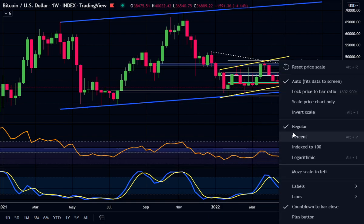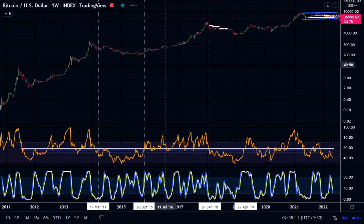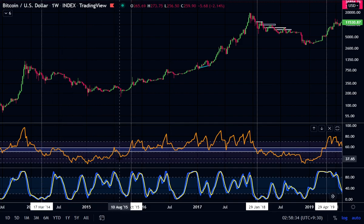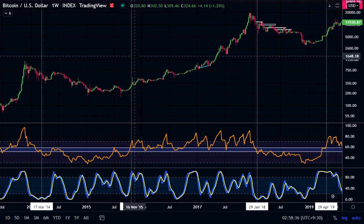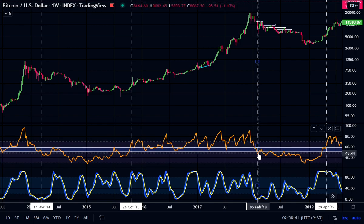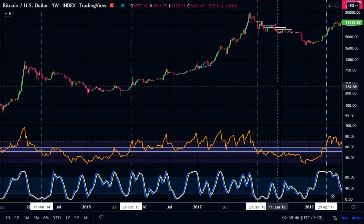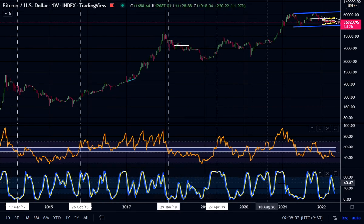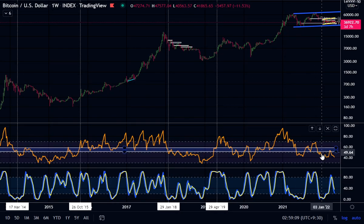And we'll just look back at the previous bear markets here. We can see once we broke below this blue box here, it acted as resistance all the way down in the bear market. Once we reclaimed it, it initiated the next bull market. And in 2018, a similar thing. Once we broke below it here, it acted as resistance all the way down in the bear market. Once we reclaimed it, the next bull market started. We can see we're just doing a similar thing. We broke back below it. Now it's acting as resistance, similar to the previous bear market.